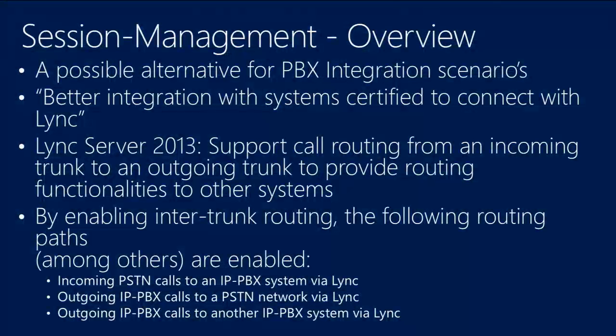So what we have is when we enable this session management or this inter-trunk routing is that we can take that incoming PSTN call and then send it to a different IPVX. These are just a couple different scenarios that we have going here. Outgoing IPVX calls to a PSTN network via Lync. I think that's the biggest piece here, that we can actually bridge that. When we use the word session management, especially folks that are familiar with the SBC world, we're not a session manager in that aspect, but we do have what we like to call session management light capabilities.